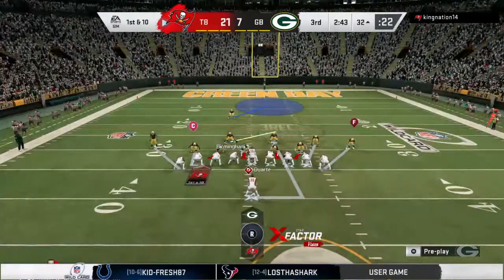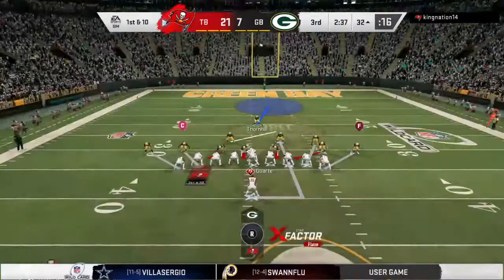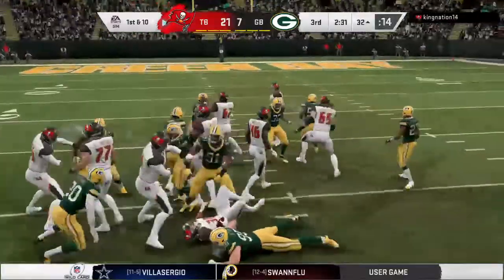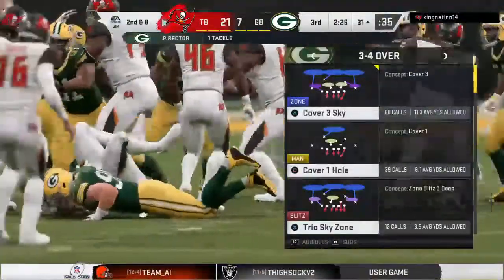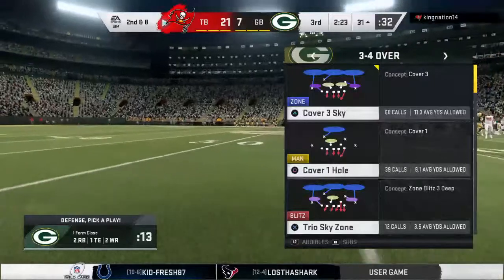From the 32 now, here's 1st and 10. Ready, go. On the ground, this is Johnson. 2 yards on the pickup there. It'll be 2nd and 8. Well, he's looking for some running room, and there wasn't a whole lot of it there on that play. I think he was lucky to get a couple of yards out of it because those defenders, they were rallying to the football pretty quickly.